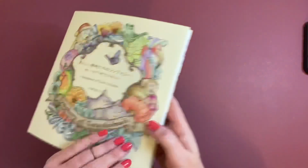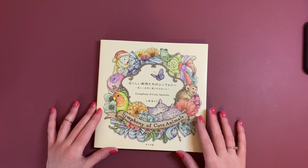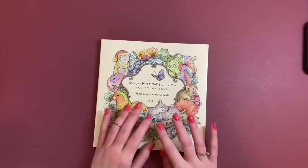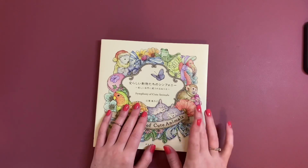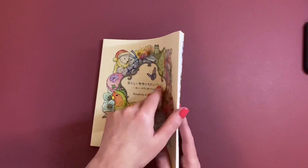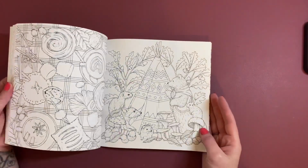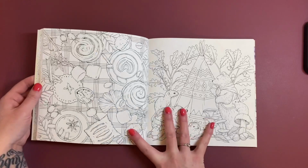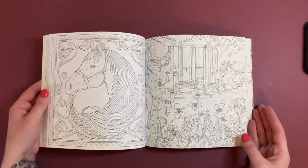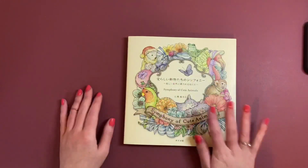So the next one is Kanoko Goosa. This one's her newest release, Symphony of Cute Animals. So I'm yet to colour in this, but I do intend on colouring a page this month for my friend Kat Kylo over on Instagram. She's got a colour along this month, which is, I think it's Nordic. So it's like cosy images, wintry scenes. So I'm sure I can find a nice picture in here. But they are really cute images in this one. Again, this is the only book I own by Kanoko Goosa as well. So that's that one.